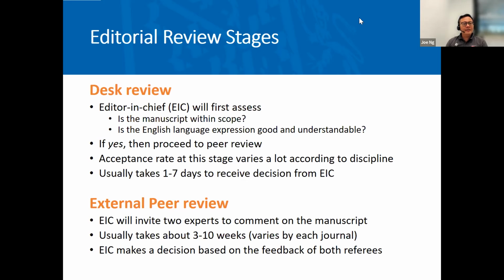So typically it can take around 1 day to 7 days, or sometimes even 2 weeks, to get a reply from the editor-in-chief in terms of whether they are happy to send it out for review. Okay, and if they do, then of course they have to invite two experts, okay, referee A and referee B, to comment on the manuscript.